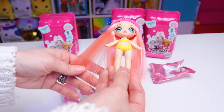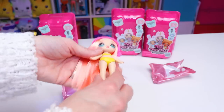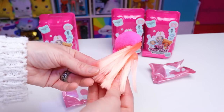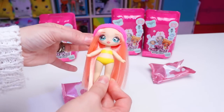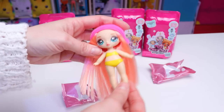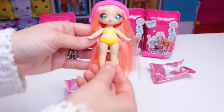So she's got super long pastel orange hair. It's almost neon actually, but like super pastel with hints of pink thrown in there, and a bright pink flocked monkey hat on top of her head. Her eyes are a dark aqua color. Her painted underwear set is yellow, and her skin complexion is light.